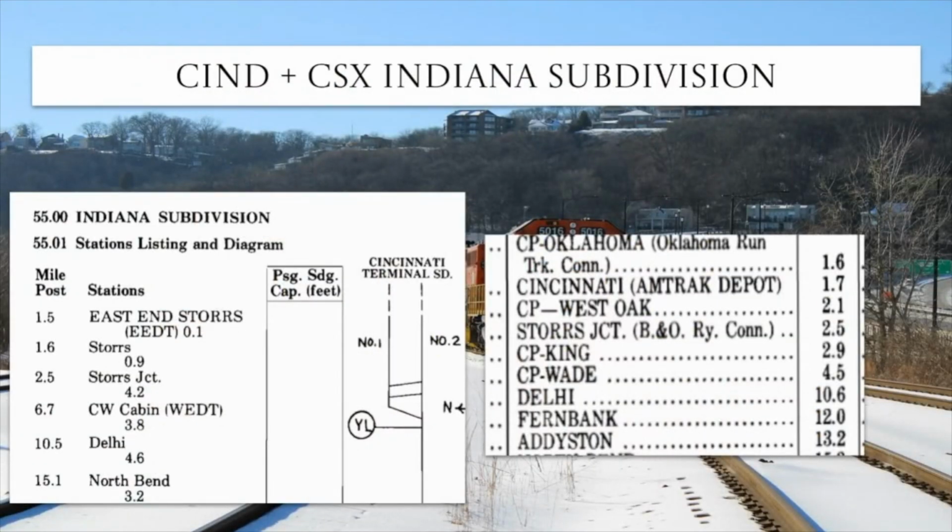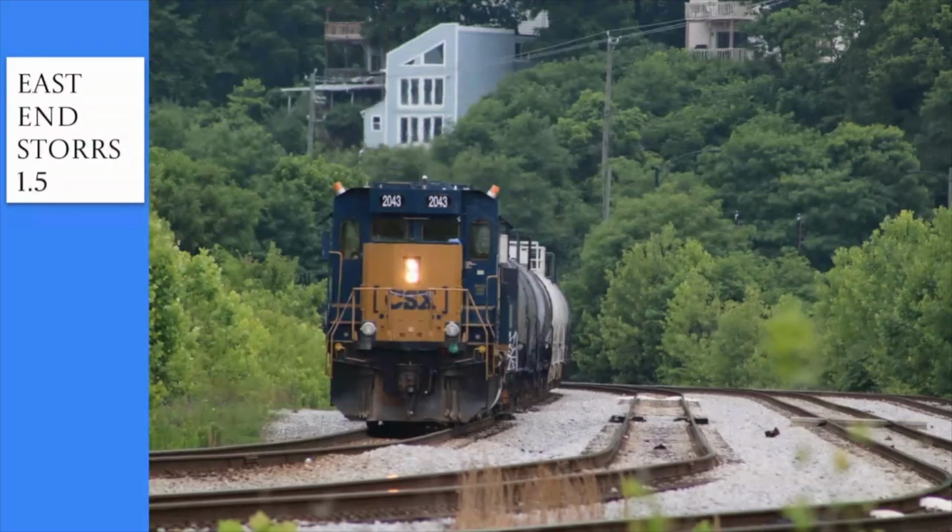Moving on, I think a lot of people will understand why I'm doing these at the same time. We have the CIND and the CSX Indiana subdivision. As they stay in the Cincinnati city limits, they run completely parallel, just separated by trees and wires. The timetable at left is Chessie, the timetable at right is Conrail. You'll see some locations do not agree on names. This is a good example of that.